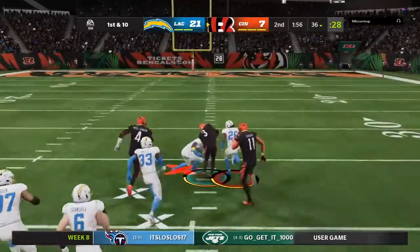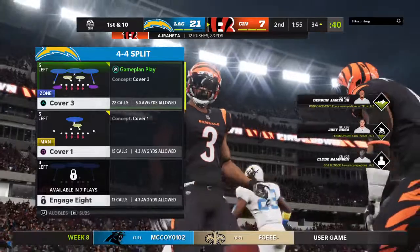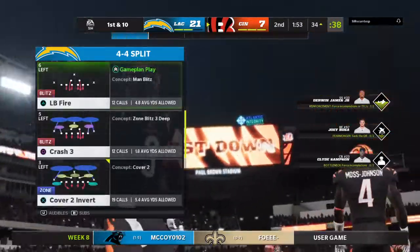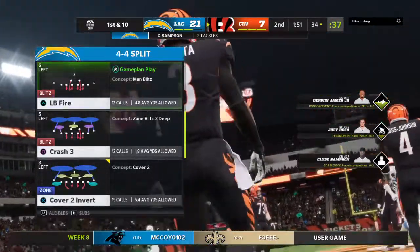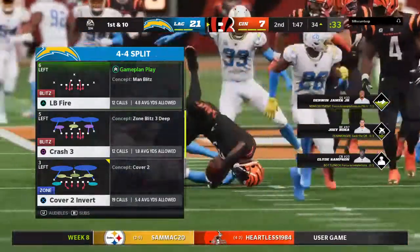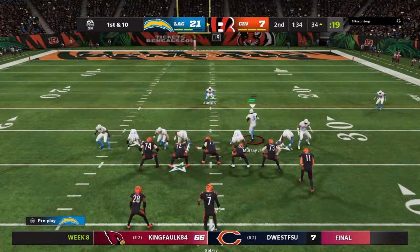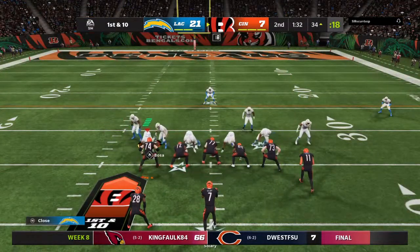Room to run past midfield. And finally taken down at the 34. 83 yards rushing for him so far as his terrific season continues here. Exactly what they needed right there because they needed to use the ground game to take some pressure off because the quarterback's been struggling a little bit. So the big play changes the complexion of things.